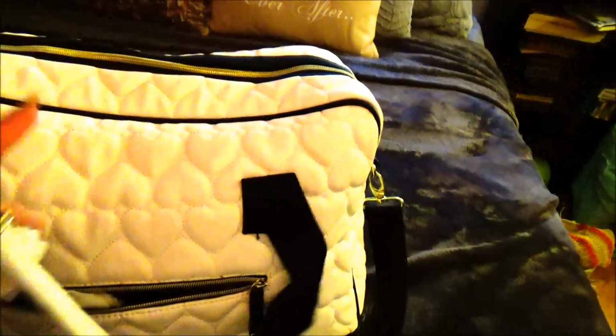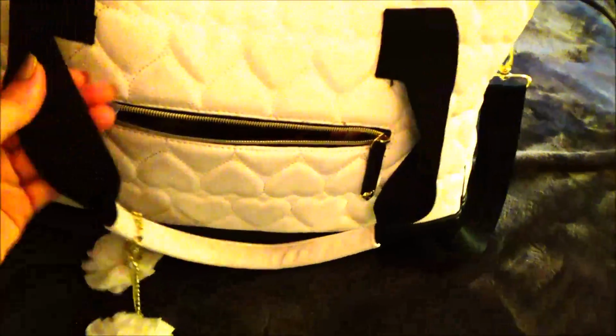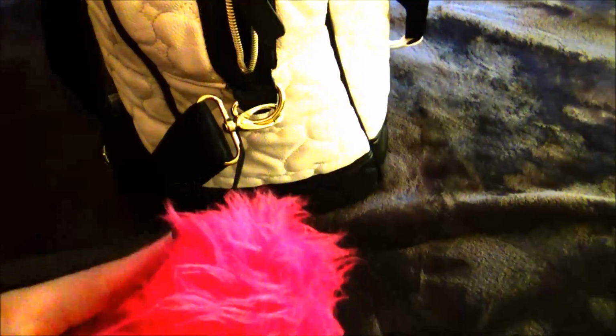And it actually came with these. They're like fabric palms that dangle from a gold chain, and that's on the back. And on the strap itself, it has the Betsy Johnson name kind of embossed on that. And then there is the short straps if you want to carry it that way, and then there's the long strap if you prefer to do it over your shoulder. And then I got this little palm. This isn't a keychain palm, it's just on an elastic here.